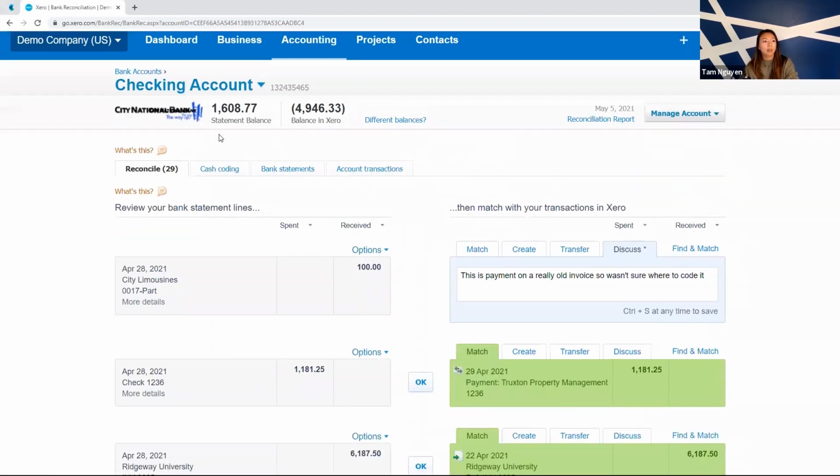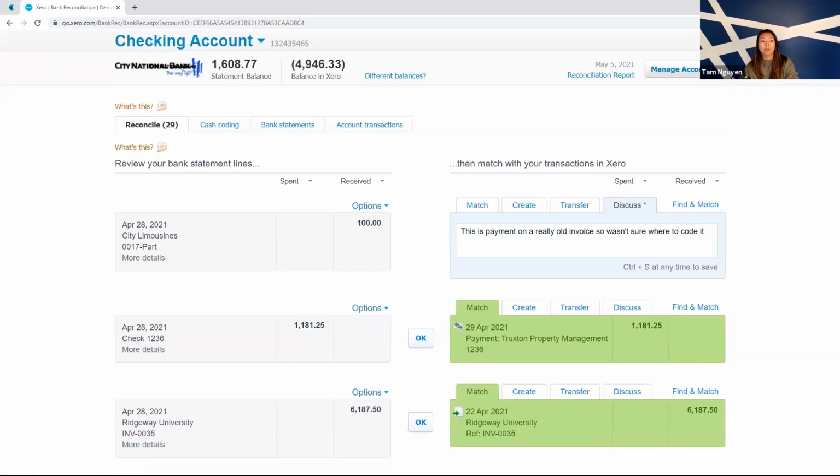But basically, you have your balance in Xero, your statement balance. And then on the left-hand side, if you've connected your bank feed, these transactions are automatically pulling in from the bank on a daily basis at the very minimum. With our direct feeds, where we actually have contracts with these banks, they'll come in even more often.